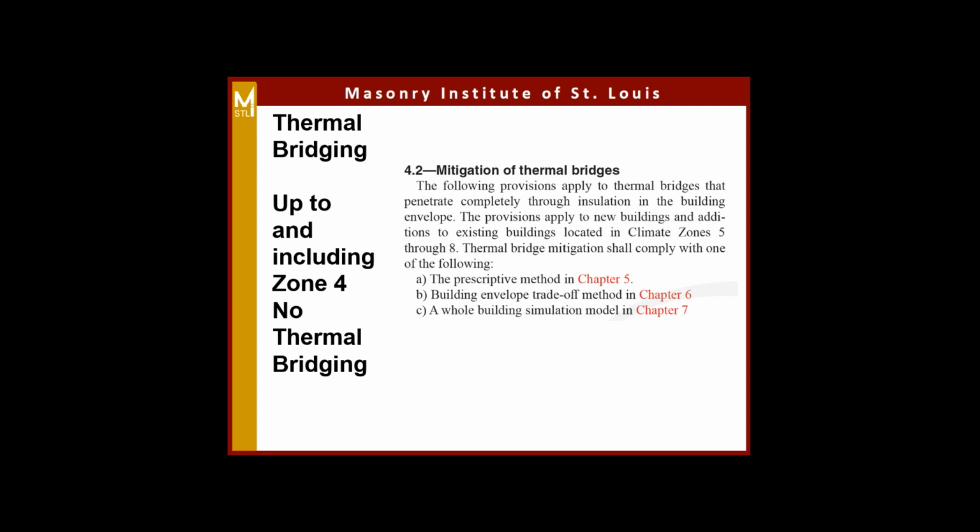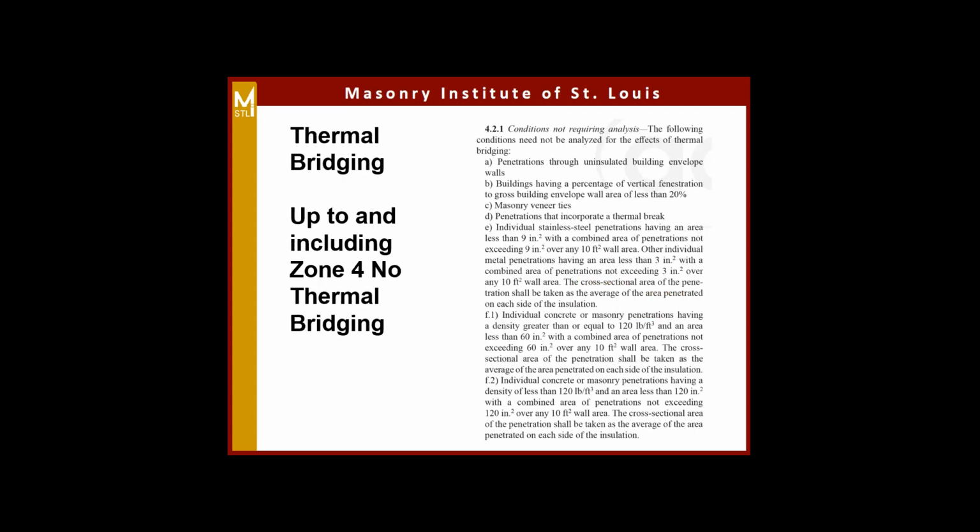So we're good. And even in climate zones 5 through 8, they give you guidance. They go through here and it says, okay, if I have a certain number of square inches, a certain amount of area of different types of steel penetrating that thermal resistance barrier, the insulation, then I'm okay. Most ties would fall under these conditions. Most shelf angles fall into that category, even when we're going into climate zone 5. Not all, but most. So, they give you guidance. They give you something to hang your hat on in a code compliant manner, okay, prescriptive.